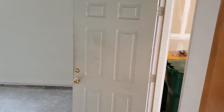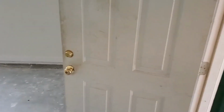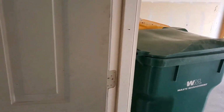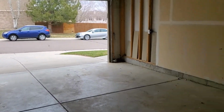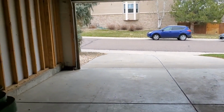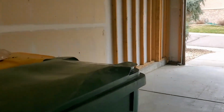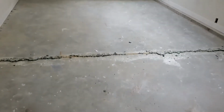So now we're going down the steps, and this used to be a tandem 3-car garage. Let me show you what I mean. So in here we've got the normal 2-bay garage. The third bay, when you have a tandem, actually extends backwards so that you could put a boat back here or something. So this was originally the third bay, the tandem bay of the garage.